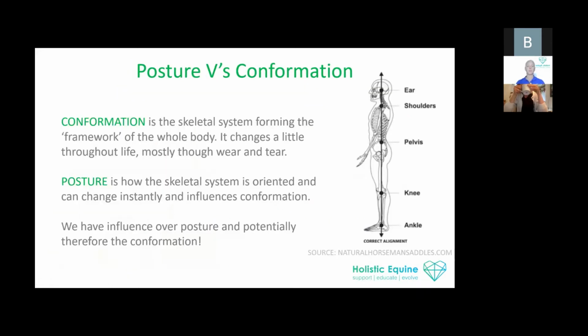So what is posture? Posture versus conformation. I think it can sometimes get a little confusing. So conformation is the bare bones of the human or the horse's body. This is the framework which the soft tissues connect to and which contain some of the organs.